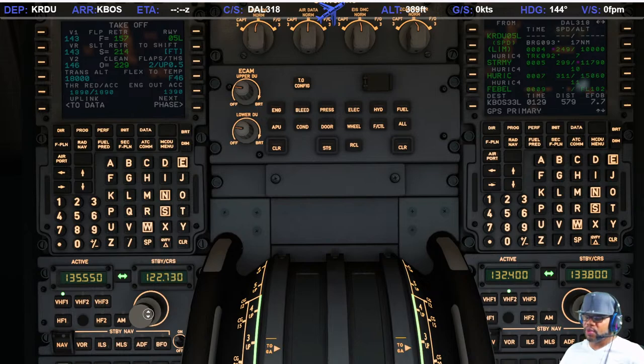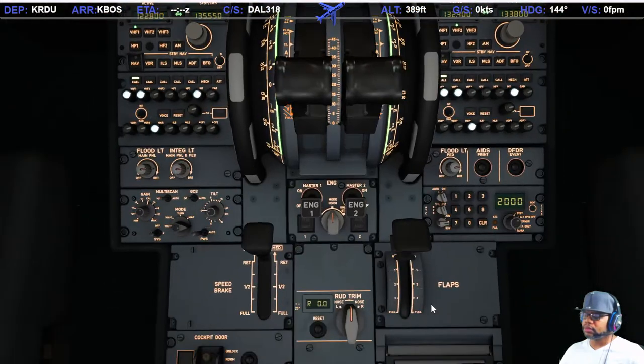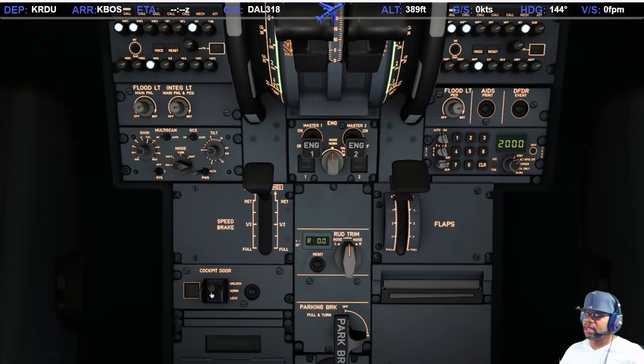We've got plenty of time to look at the ILS chart and all that stuff for us getting into Boston to figure that out. We'll get all this started. Maybe we will need to, let's get the door locked. We don't want those unruly passengers, man, getting us.